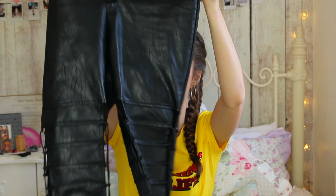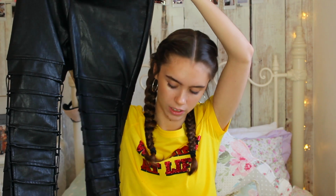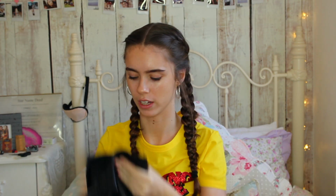The clothes that I have been liking, I'll start with pants. I've been wearing these. I got these for my after prom. They're just like leather, they're not real leather, faux leather, Misguided pants. And these were so cheap, but I think they actually look really nice. And they have ties down each side, which is quite edgy. And you can wear these going out, so like going out for a nice meal or something.